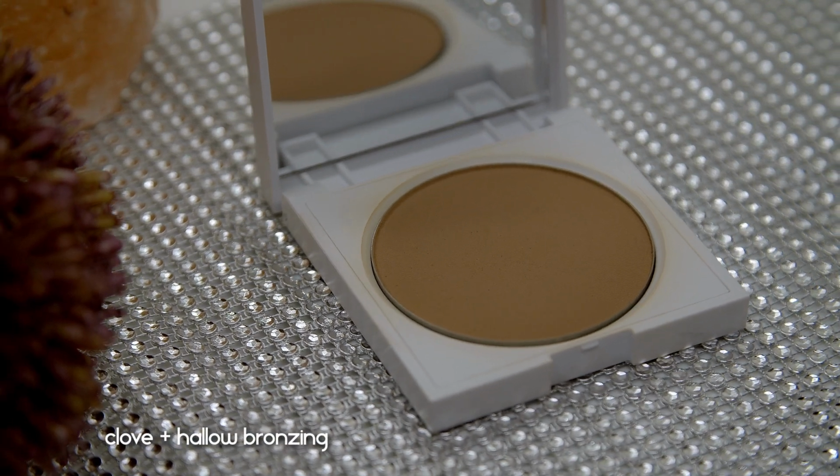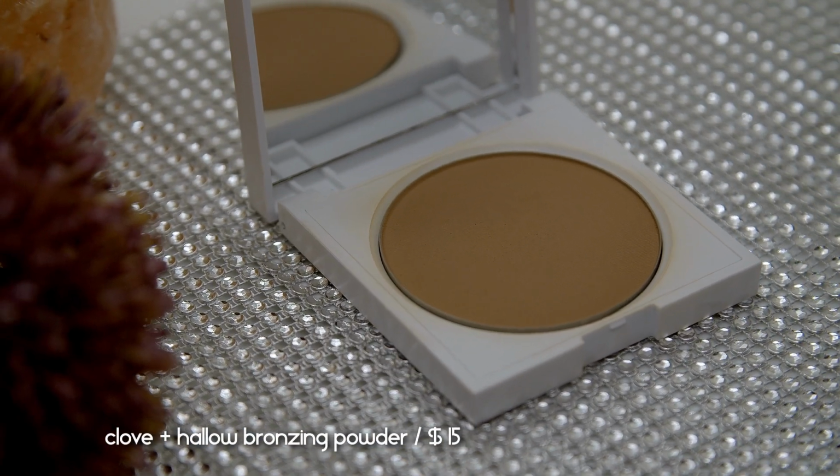So actually my initial intention was to use a PYT Beauty bronzer, but it's sold out, so I couldn't get a hold of it. So I kind of have to improvise today, and I'm just gonna go in with a bronzer that I feel like I should be using more. I haven't used this in a hot minute. So this is the Clove and Hallow bronzer. And I think I have this in the shade Carbo.